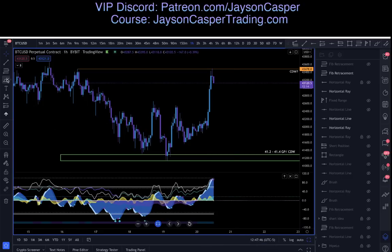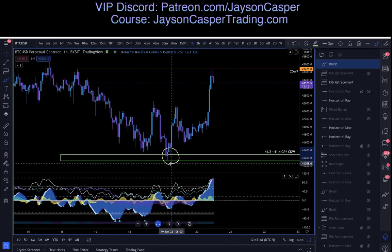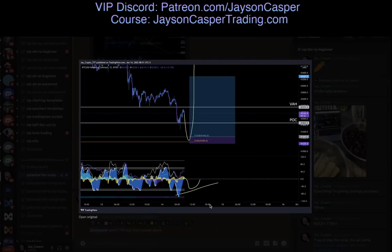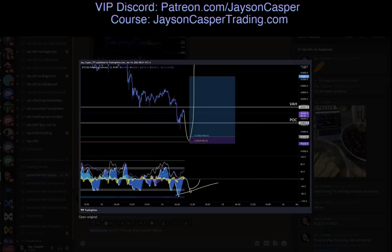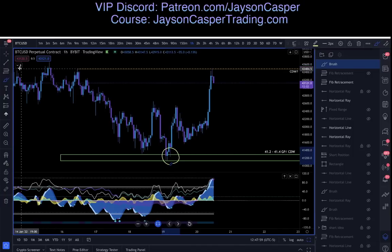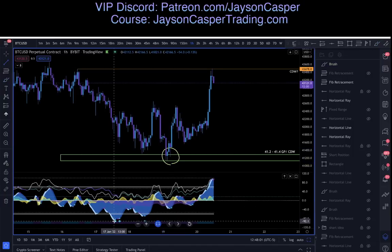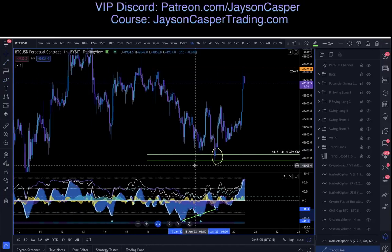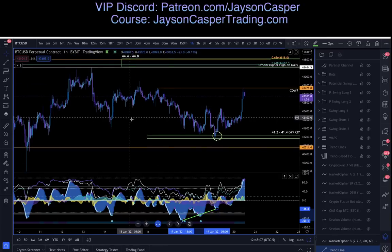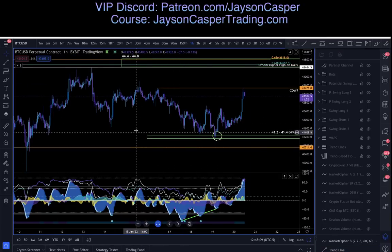Now, I actually did take a long trade from down here. This is one of the setups we gave in the VIP Discord in advance. You can see we were eyeing up this golden pocket if we got bullish divergences on Market Cipher B. And you can see here on Market Cipher B, the reason we got such a big pump is because as we were coming to this key level, and by the way, this was not just any level, this was actually a Fibonacci golden pocket retracement.